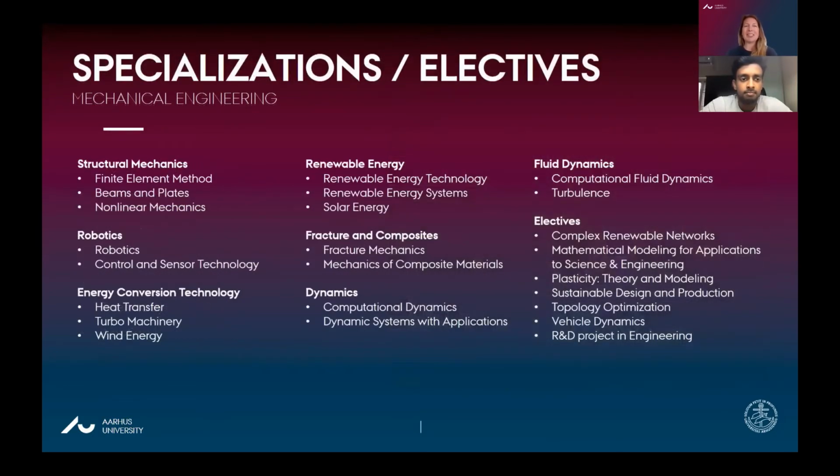Okay, so these are the specializations or the electives. I'm not going to list all of them, but I'll just leave the slide here for a second. And perhaps, Rojin, I don't know if you remember, but perhaps you can mention which courses you did and if there's anything else you'd like to say about the courses. Yeah, so for example, I took up the energy conversion technology and the renewables and also fluid dynamics.